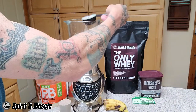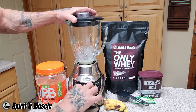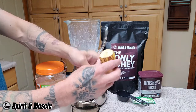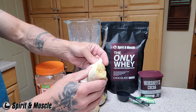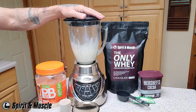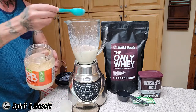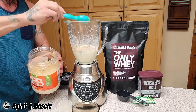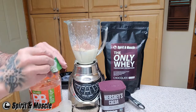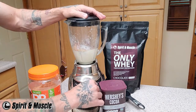First, put the almond milk and the ice cubes in a blender. Blend on low for about 30 seconds. Next, add the half a banana and blend for about 30 more seconds. Add the rest of the ingredients, the protein powder, peanut butter powder, cocoa powder, stevia, and blend for 1 or 2 more minutes.